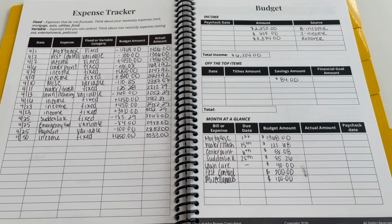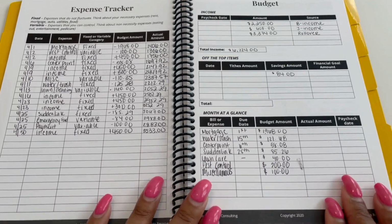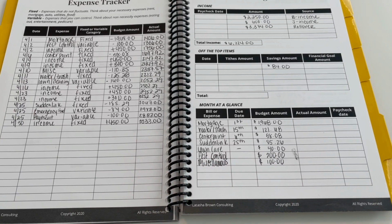So in terms of income, we budgeted that Brandon's income would be $2,250 into the account. I would be putting in $600, and then we rolled over $3,374, which would bring our total income to $6,224, which was correct. And then we had $84 that we went ahead and put into our emergency fund. And then we had our bills here. So our mortgage, we budgeted for $1,968, and that also came out at $1,968.